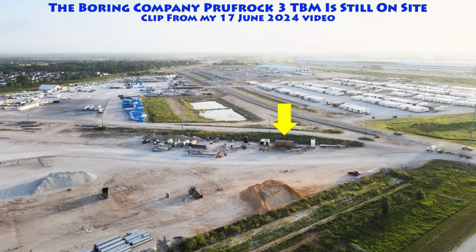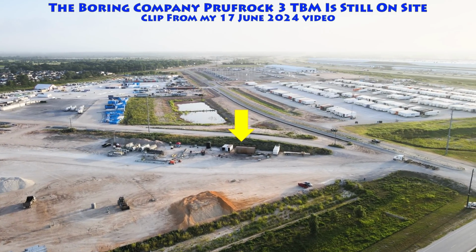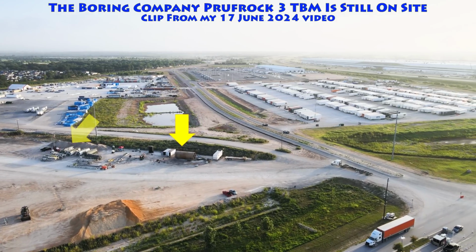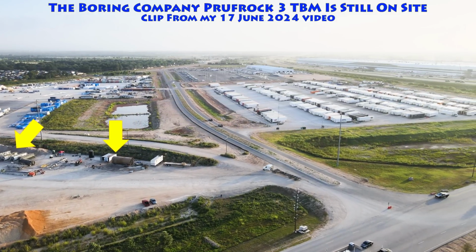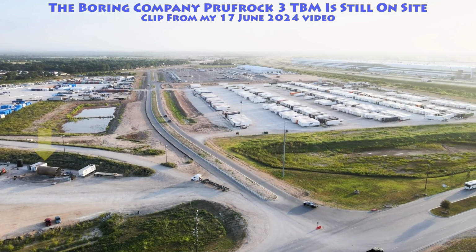Here's a correction from my 17 June video. I said that the Prufrock-3 was transported off-site. That's not the case. You can see it's over in that triangular parking lot on the southwest side. We can also see many of the gantries that were inside the tunnel. So for now, it is being stored here at Giga-Texas.